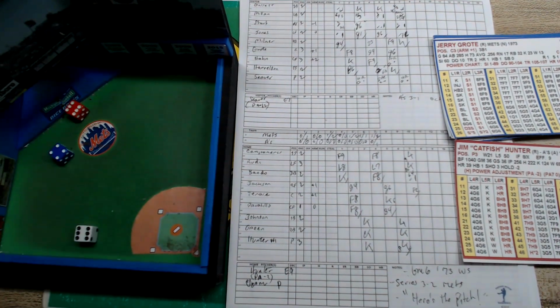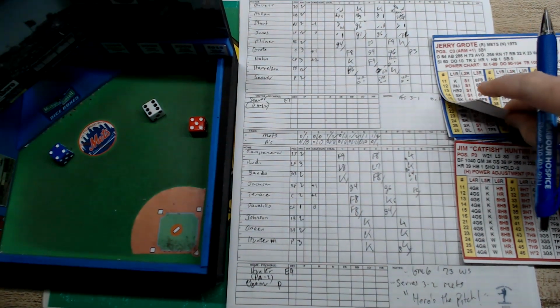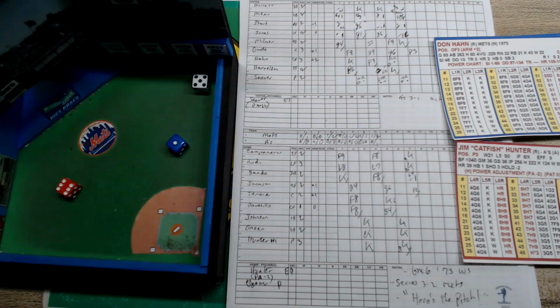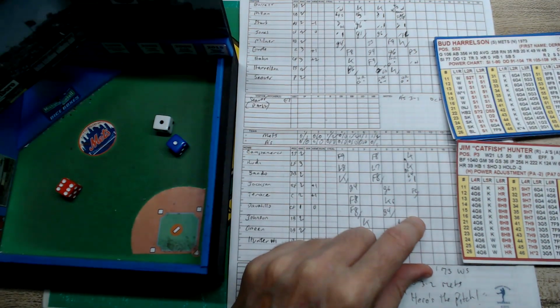It's Grote, Hahn, and Harrelson, and that's a 664. 664 will be, let's see what it's going to be. It's going to be a pop-up to the first baseman, P3. So Grote pops it up to the right side. First baseman Darrell Johnson's over, and he makes the grab in fair territory right behind the bag. And now it's a 651. If I roll one or less, it's a walk. Otherwise, it's a base on balls. Base on balls to Hahn. So he's on at first.